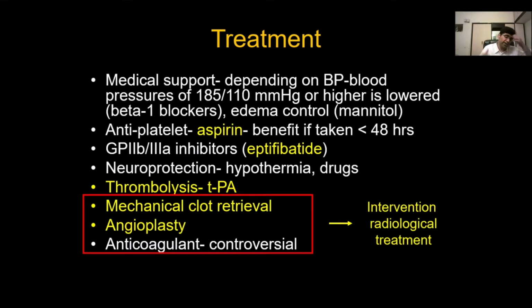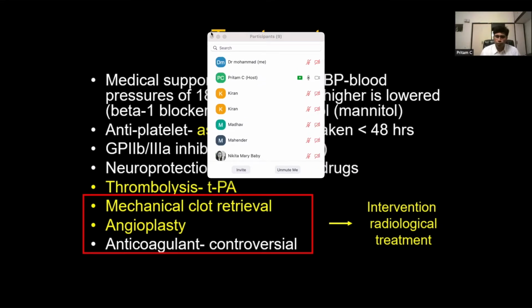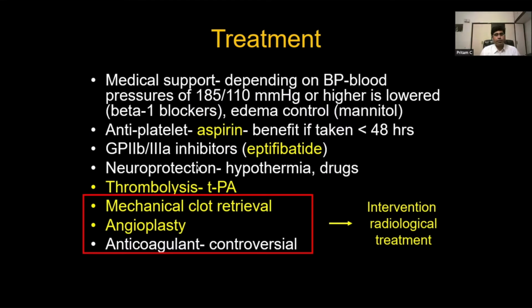Mannitol nowadays is another controversial drug. Some clinicians use it, some don't want to use it at all. But beta blockers most people use. Then antiplatelet medications: usually we start them after intervention, not immediately.